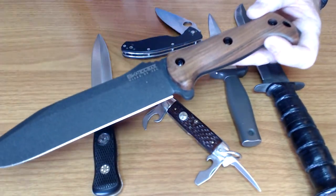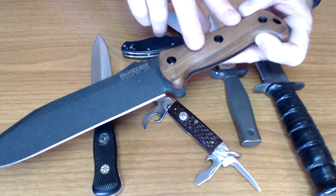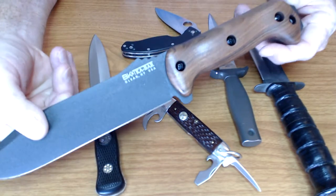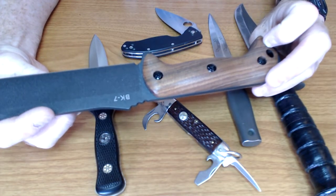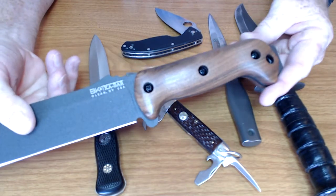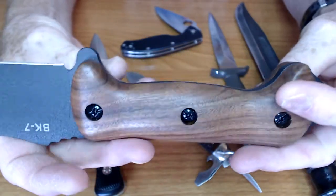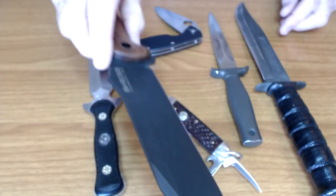I did replace the scales that came with it. They were black poly scales, and there was nothing wrong with them, but I really like the look of these walnut scales. They were $40 on eBay, but man, just look at that. Such a nice knife. Definitely one of my favorites.